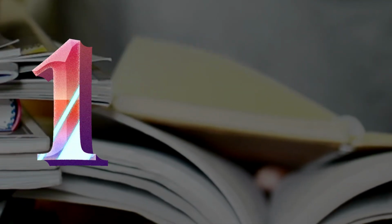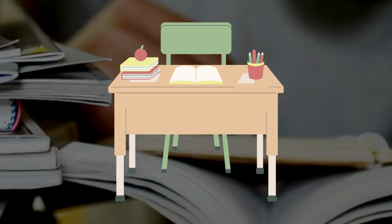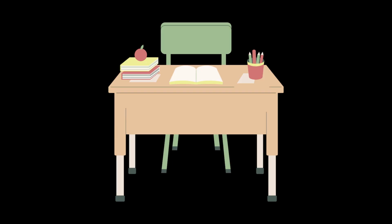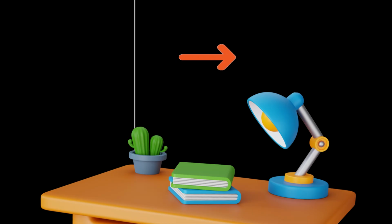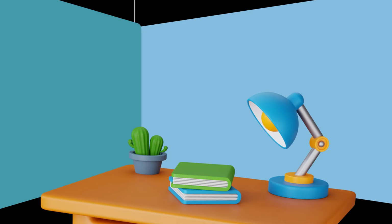First, starting with the environment I study in. When I study, I never lie down. It's always in a proper sitting posture on a chair with a table in front of me. I have placed my table right in the corner of the room. In that way, there is nothing in my view to distract me. Just 2 plain walls. One wall in front and one on the left. That's it. And on that wall, I always stick a blank chart, usually in soft pink or light blue color.